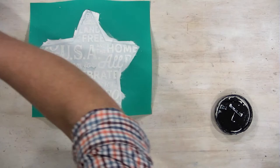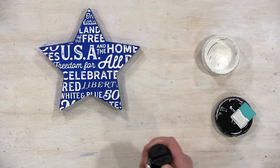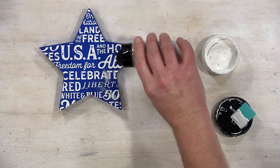All right. Oh, I can already tell a little bit up here I missed. Okay, so let's go ahead and see how we did. Oh, look at that. Beauty. Now, the USA looks like it's got missing stuff, but it's not. It's actually been printed that way to make it look like it's distressed.